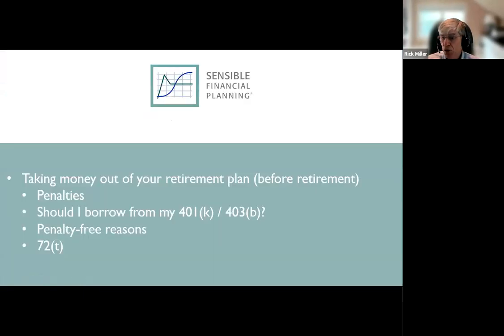Okay, so now suppose that we want to take money out of our retirement plan before we retire. There are penalties to think about. We could think about maybe instead of taking it out for good and all, we could borrow from the 401k or 403b. We can think about reasons that we can take the money out without paying penalties. And we can think about another method that's called the 72T that allows you to take money out penalty-free, even if you don't have a particularly good reason as far as the IRS is concerned.